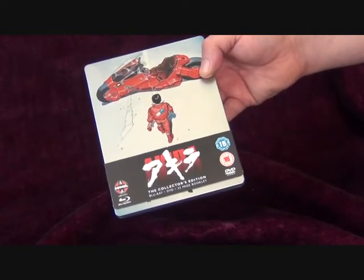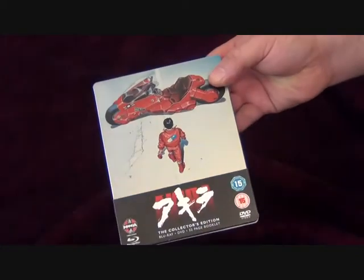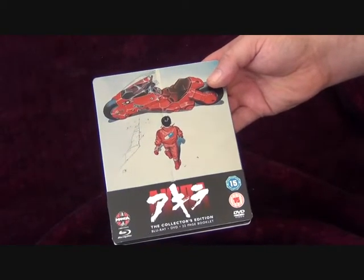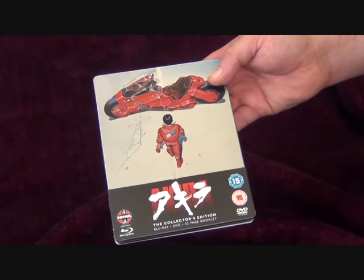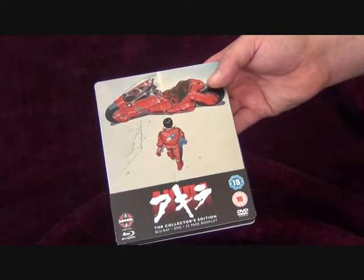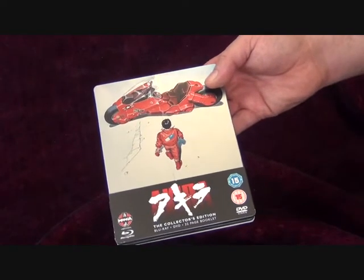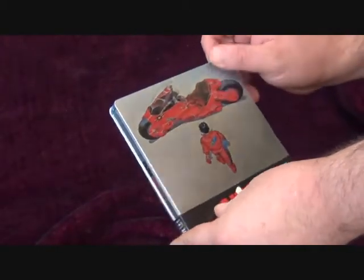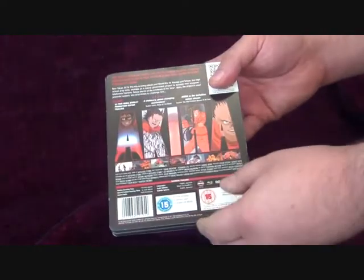So we'll start off with Akira. Now, I'll be the first to say, I'm not actually a huge anime fan, to be honest. I used to like it a little bit when I was younger. But I saw this Akira movie relatively cheap, and it is one of the seminal anime movies, so I'll pick it up because it is a pretty decent film, and this steelbook's quite nice. It's not embossed at all, it's all a flat finish. It's quite a nice J card there.